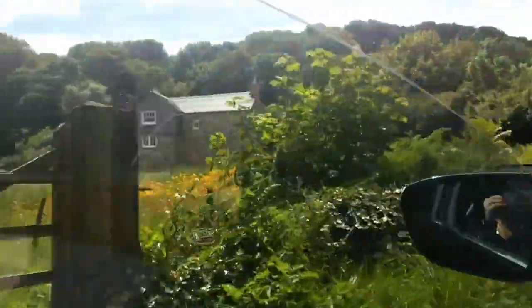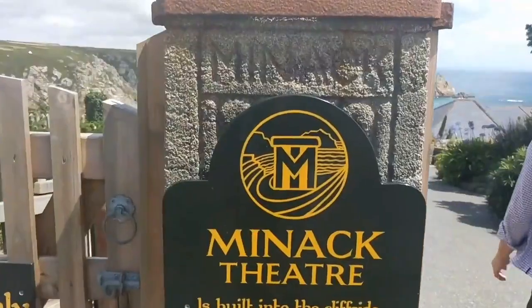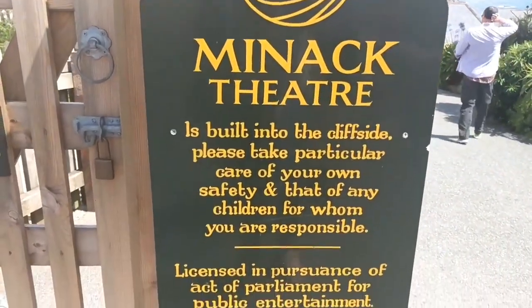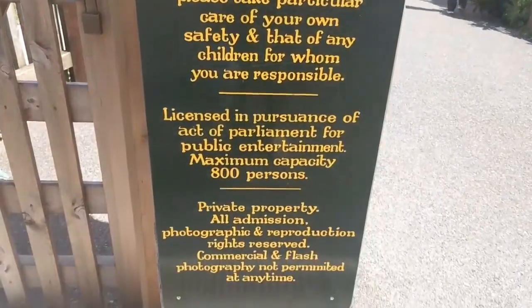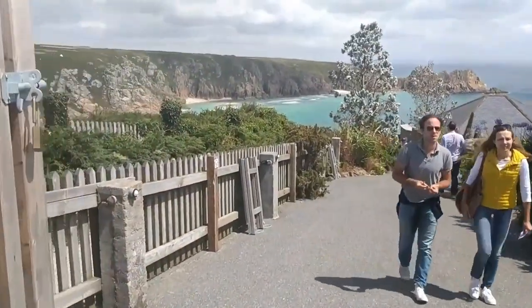Oh, look at this beautiful farmer's market and all those flowers. And we're about to have the big reveal of the beach. We're gonna look at the Minack, I could be butchering that name, theater. And it's a natural amphitheater built into the side. And oh wow.